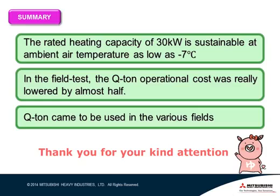I've attempted to explain here that Q-ton has solved the problem typical of the conventional CO2 water heater and enabled the rated heat capacity to be sustainable to as low as -7 degrees Celsius, and that in the field test site, Q-ton lowered the running cost almost by half compared to the boiler and worked as specified without any problem, even under severe climate conditions. And lastly, that Q-ton came to be used in various fields.